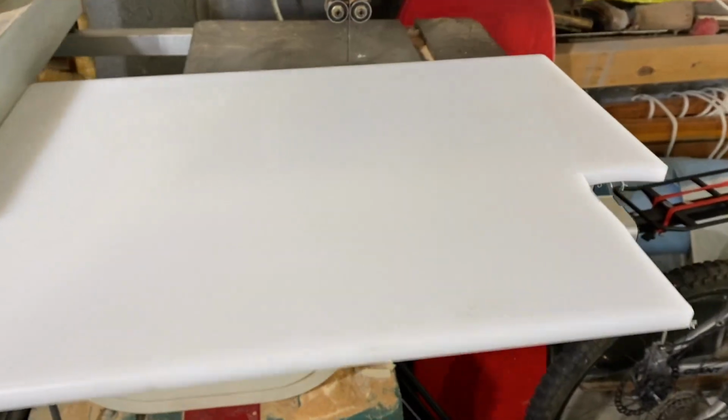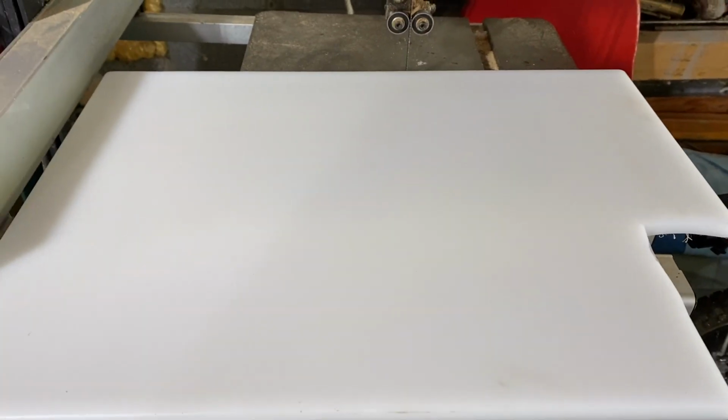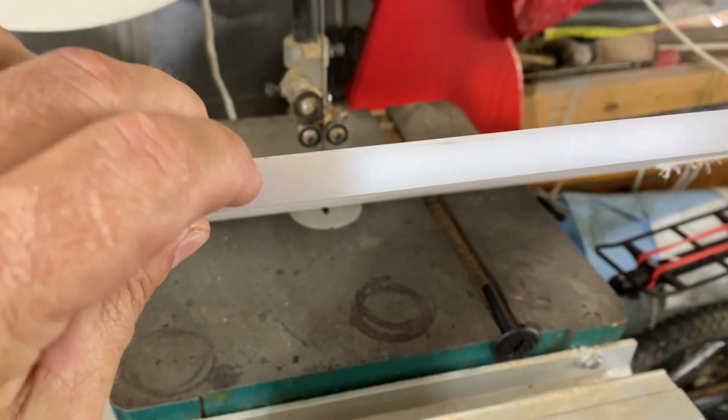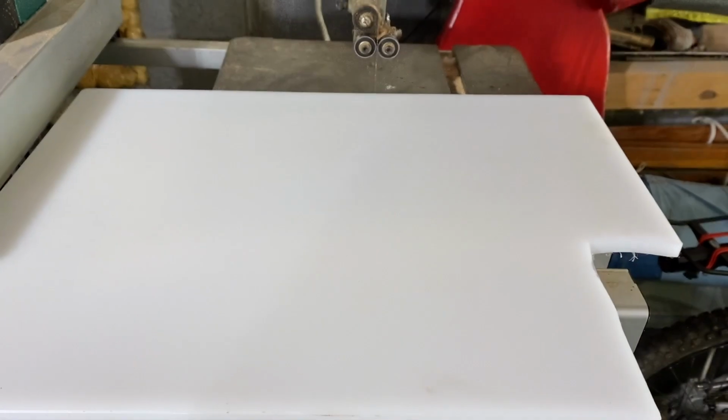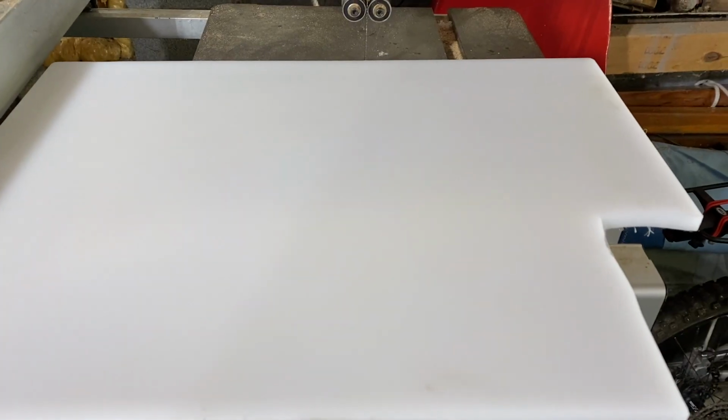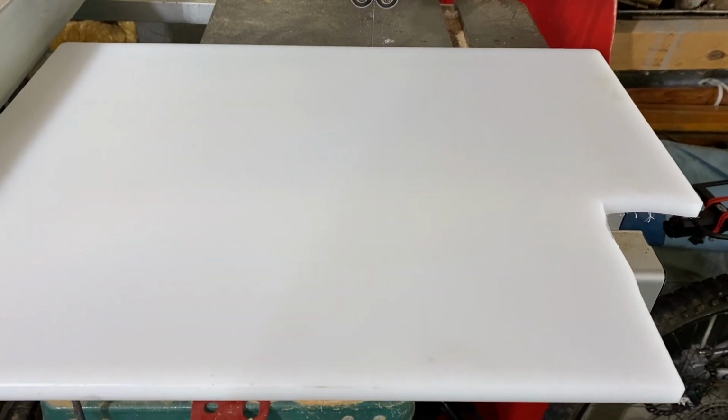So this is the material we're using for the backing plate. I've taken the measurements, so we should be good to go. Again, I won't bore you with the details of cutting backing plate material, but this is pretty thick. It was a cutting board from Sam's Club, and I mentioned that in one of the other videos. So if you get a moment, you might go back and look. I think it's in one of the shorts.